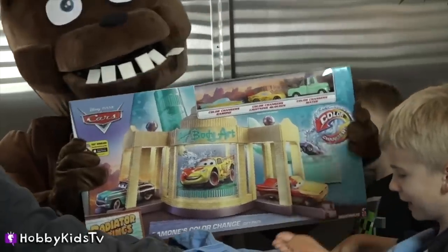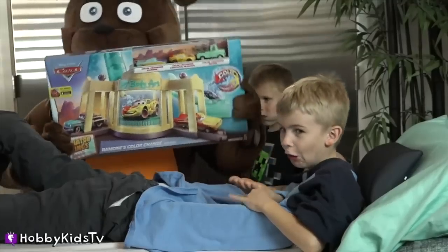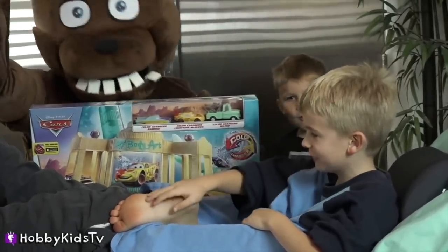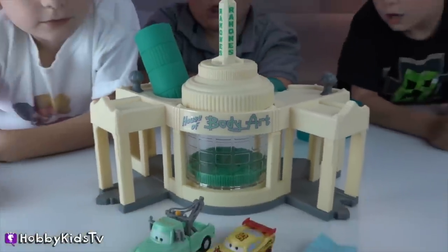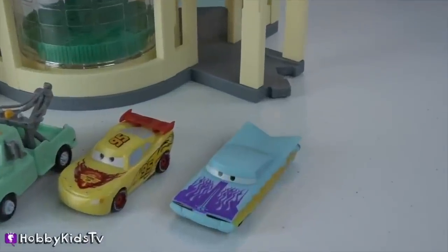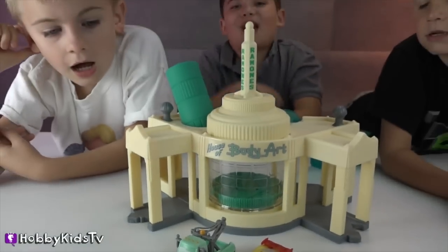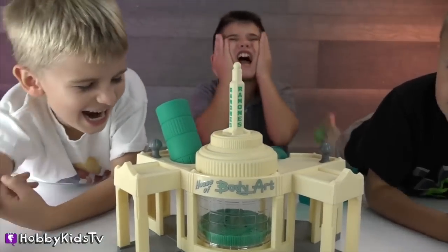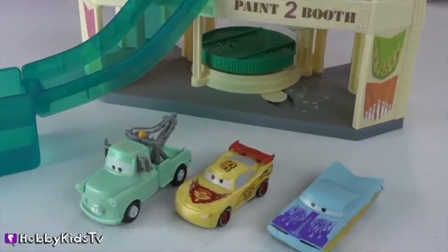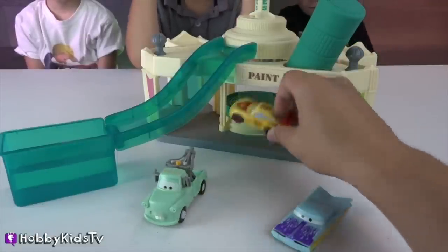Ooh, it's the Cars 3 body art in Radiator Springs. Are you having athlete's foot? House of Body Art. This is Ramon's awesome paint studio. Check it out. We've got Ramon, we've got Lightning, and we've got Mater. And we're going to change their colors with a super cool, awesome set. You guys ready? Yeah! Oh, this is going to be fun. Who should we do first? Lightning McQueen. Very popular choice.